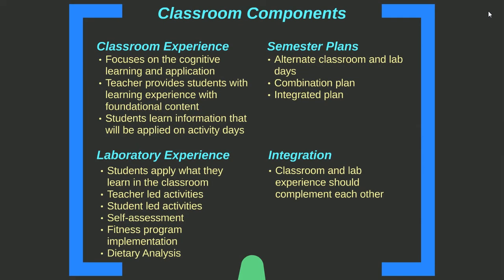The learning experience is comprised of two main components. Some learning does occur in the classroom. This time is used to teach concepts behind fitness activities. Some topics include basic physiology, self-assessment techniques, and fitness program planning. What is taught in the classroom should be material that is applied in the laboratory or activity classes. These give students the opportunity to participate in fitness activities which they learned about.